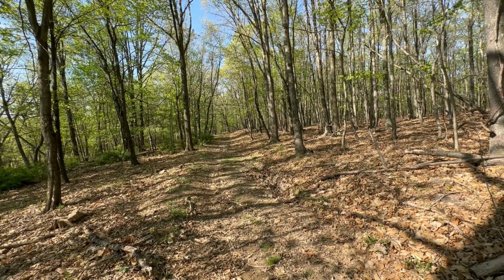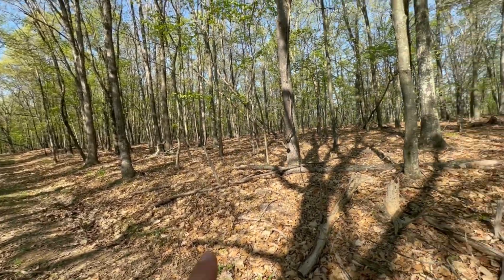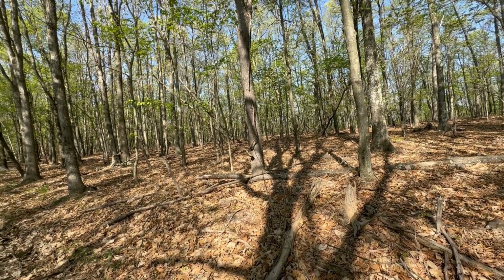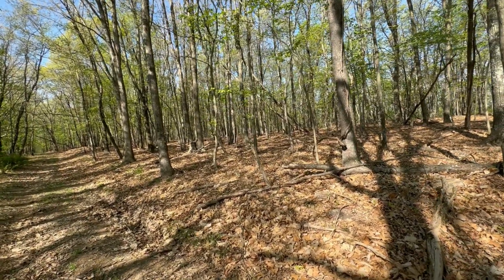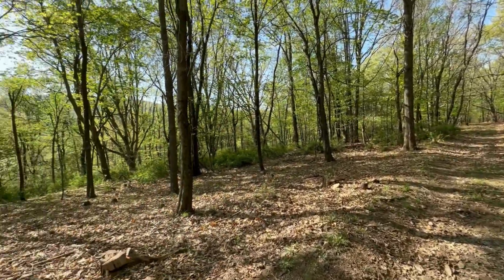But as you can see, it gets very, very minimal use, pretty much in hunting season only, according to the neighbor. This over here is going to be the neighbor's property. Their last name's Green. It's several hundred acres, I believe, that they own. I'll show stuff on my website and in the documents for the maps, so you can see that. But just check this out.